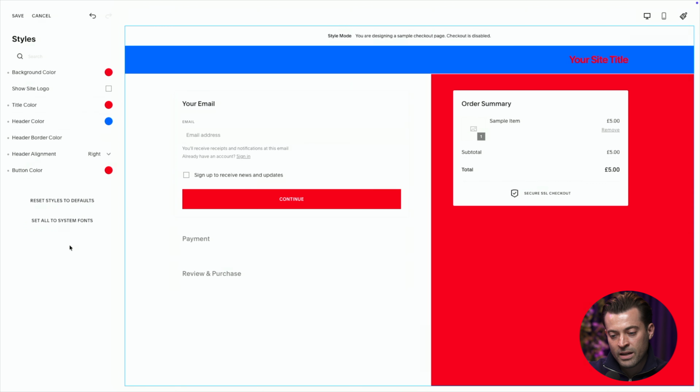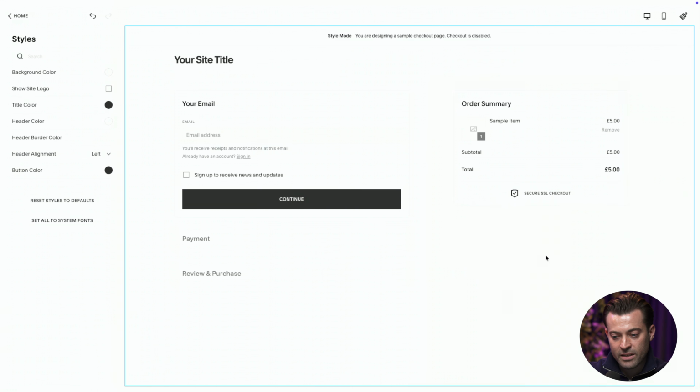Now, if you realize, like me, that you've made an awful mistake and now the checkout looks infinitely worse, you can reset the styles to defaults here, click reset, and you can see it goes back to Squarespace's defaults. Now, as I say, this isn't the be all and end all of checkout customization, but it is helpful for those looking for a little bit more personalization to the experience.